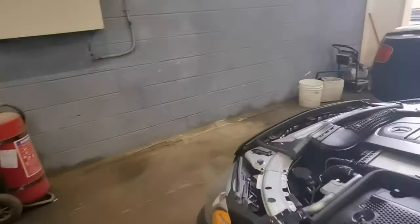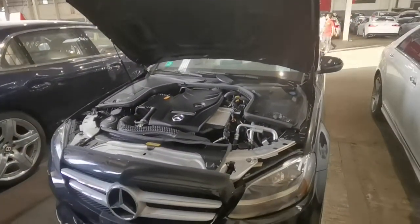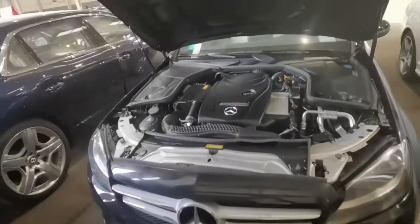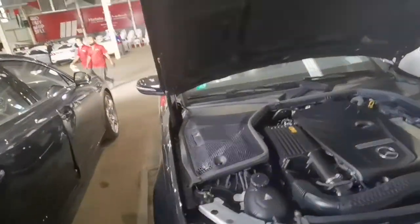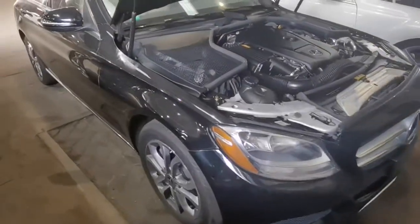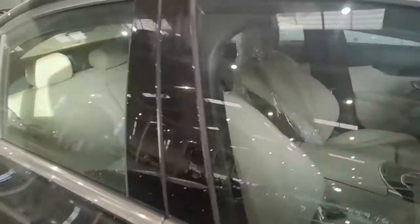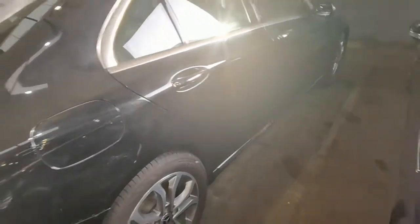This car has no accident. This engine is very small. All the car is okay and passing from RTA. Here, the chassis are okay. And this is the 65 number here.